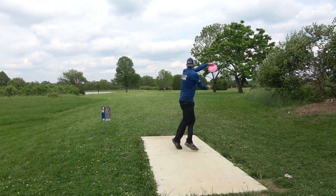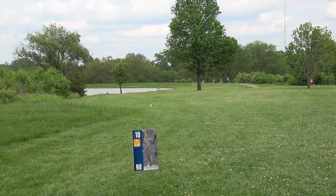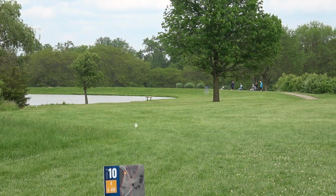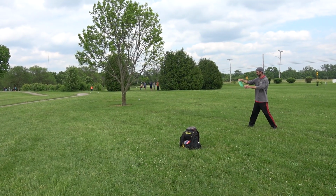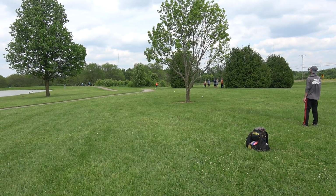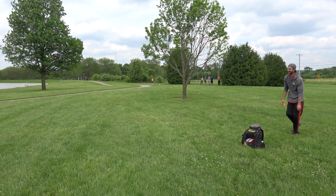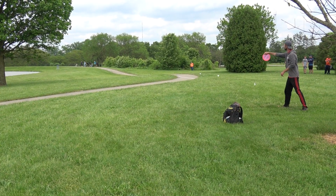Tony Mo. Nice rip. Nice drive. Well played. So this is where Tyler went out of bounds. Get in. And it hits that tree and bounces the wrong way and goes OB again. So that's pretty tragic. He does not get to advance very far.